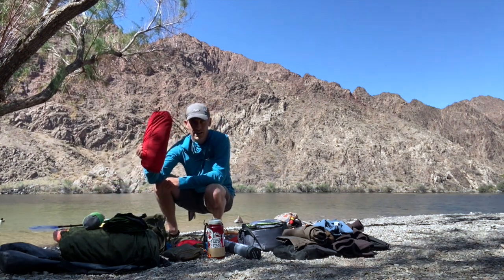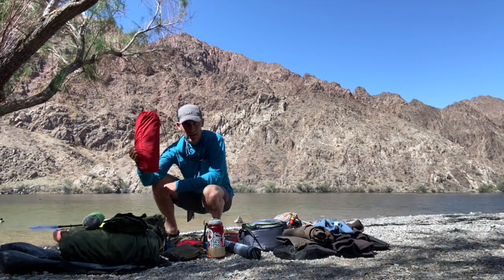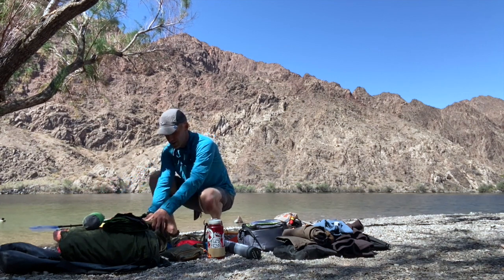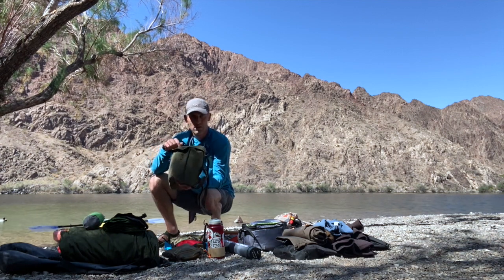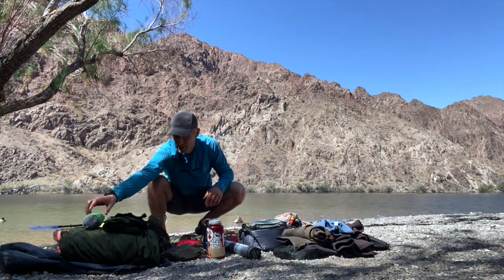I have an REI camp chair. This was a debating thing. I almost brought a sit pad, but my back's been acting up, so it's nice to sit down. Hashtag old age. This is a little haversack. It's actually a Finnish gas mask bag. I'll do a little closer look of what I brought in this. It holds quite a bit. It's pretty cool, and I waxed it too, so it's waxed canvas now.